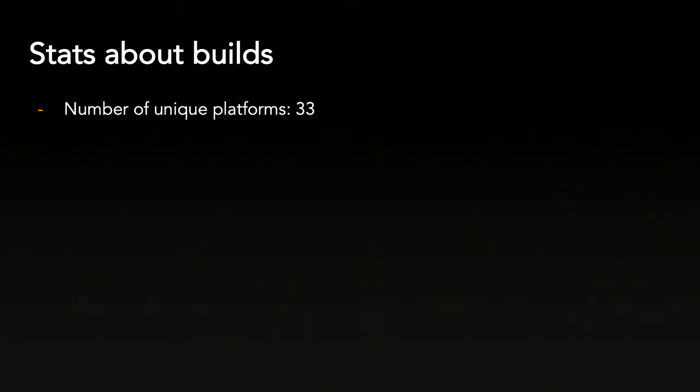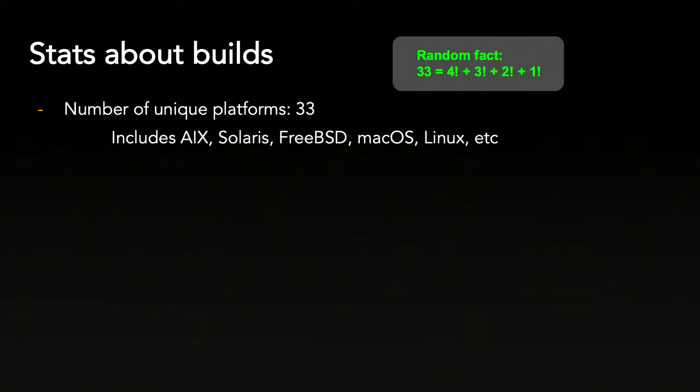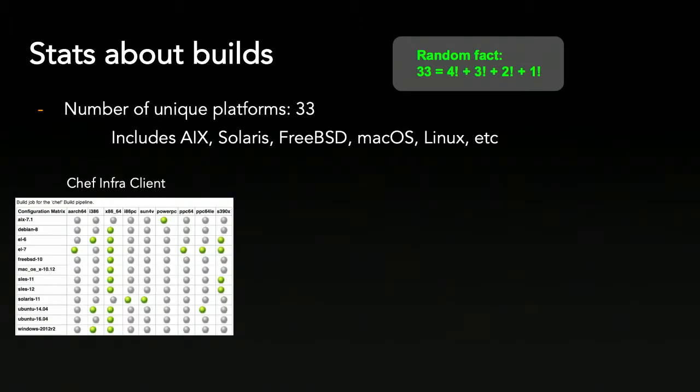But for now, this is the number of unique platforms that we have. I'm a nerd. That number is 33. It's the first 4 factorials added together. This includes AIX, Solaris, FreeBSD, macOS, Linux, and I'm not even going to get into the whole x86, Arch, Sparc, S390. So here's our build just for the client, the Chef Infra Client project. This is our build matrix in Jenkins. You can see we've got some PowerPC, we've got some S390X, better known as Z-Linux. We've got Arch64, we've got all of these different separate things. That's pretty cool and that's pretty manageable.